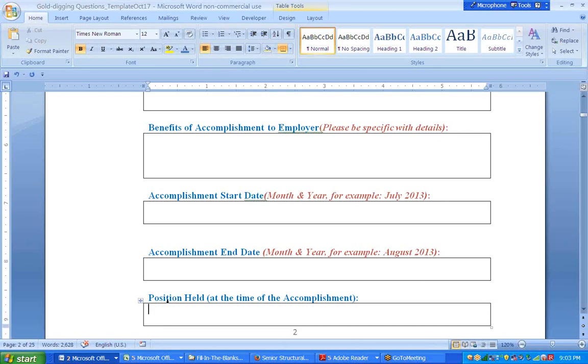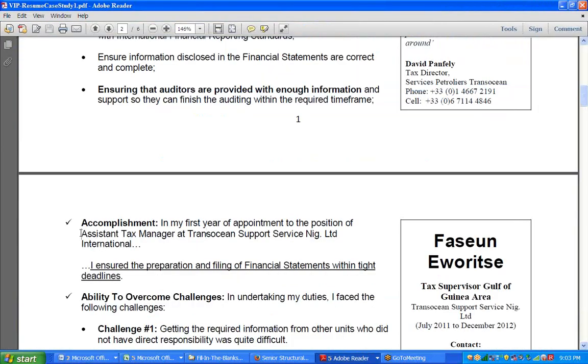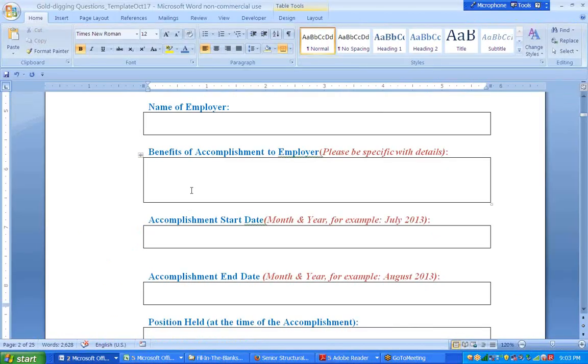and then it's also coming down here from position held. So you need to tell me the position that you held, and you need to tell me the start date of the accomplishment and the end date of the accomplishment. All of that is what is found in this case study here. This is the name of the position. In my first year, that is the start of the accomplishment. So in other words, it is what the client wrote. The start date of accomplishment, she simply wrote her first year, and the end date was maybe later. So if you have an accomplishment that was continuous, you can put the start date and put the end date as ongoing. Or if you had an accomplishment that had a start date and an end date, just simply give me the start date and the end date. I need all of that information.